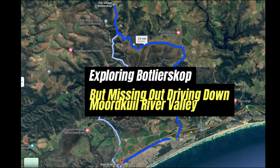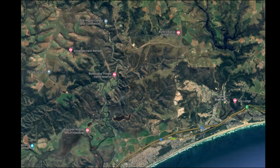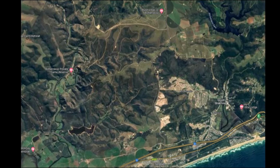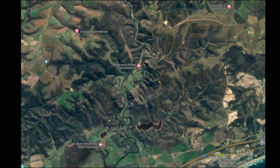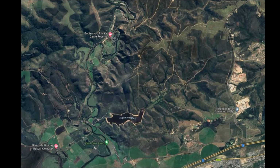I did this trip hoping to drive from Botlierskop down through the Moordkuil River Valley, the blue line on the Google map there, the satellite image. Unfortunately, it didn't quite work out, as you'll see in the video, because the road just above that red mark that marks the game reserve is closed to the public, and I took the road that calls back up to the dark blue line.